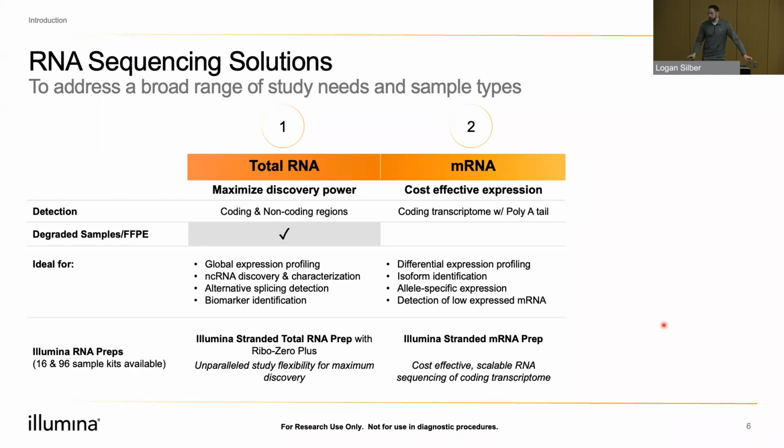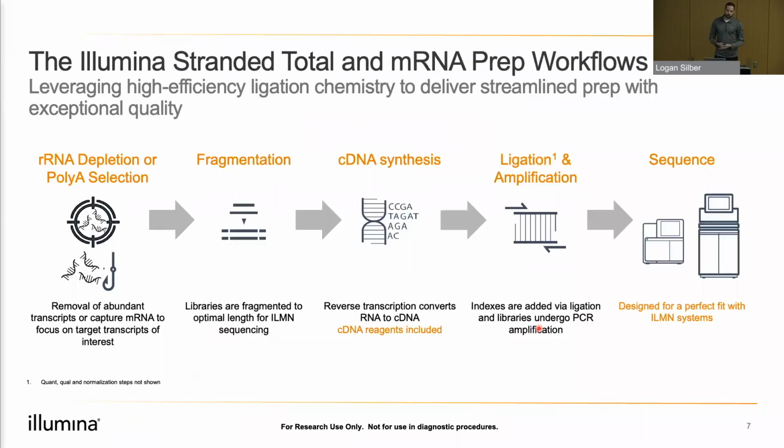There are two well-suited kits off the shelf from Illumina that can assist with these applications: the Illumina Stranded Total RNA Prep, and the Illumina Stranded mRNA Prep. Within the name, it's pretty clear what we're doing with these kits. The workflows for both are pretty similar at the end of the day. You start with either RNA depletion or poly A selection, then go into fragmentation. This is not sonication, because mRNA is pretty fragile already, so it's more of an enzymatic fragmentation. We then move on to cDNA synthesis, ligation, amplification, and finally sequencing.